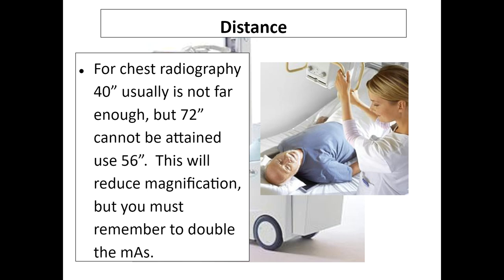Now, if it's a portable, you can't do any of those things. Right, you're doing an AP at much less than 40, and of course they're not standing. And it gets more complicated too, because sometimes they're not in the bed either. Sometimes they're sitting in a chair, in which case I'll do the X-ray in the chair rather than put them back into the bed. So you just have to get used to how that works. Those are usually pretty good for the most part.